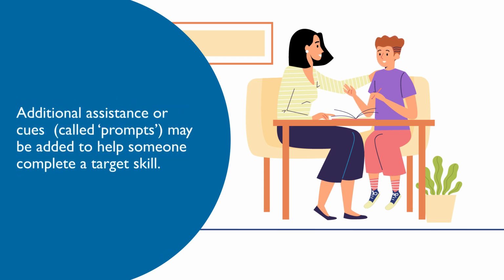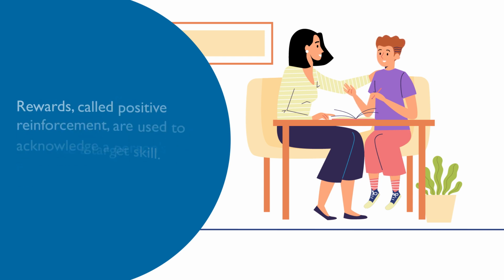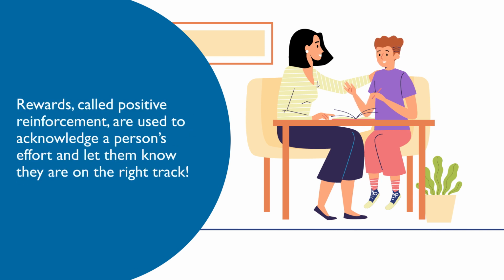Additional assistance or cues called prompts may be added to help someone complete a target skill. Some examples may include verbal, visual, or physical prompts, depending on an individual's needs and preferences. Rewards, called positive reinforcement, are used to acknowledge a person's effort and let them know that they are on the right track.